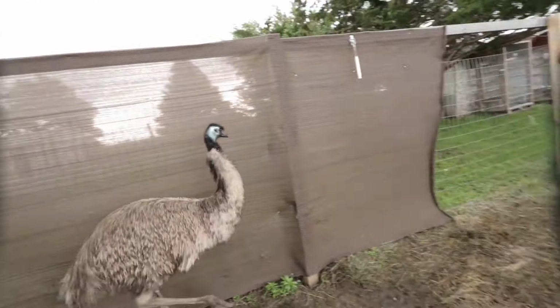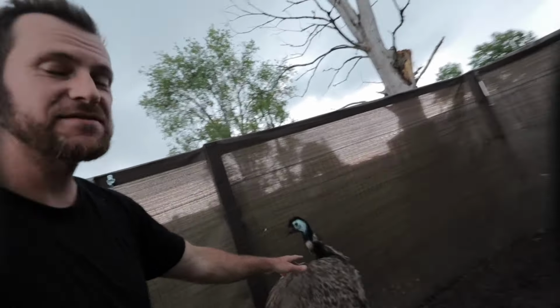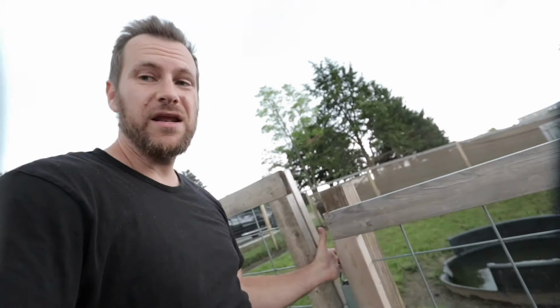So then we were able to lead him back inside. He is still spooked. He normally wouldn't run away from us. But right now you hear a little bit of thunder, and that was what caused him to get out. So why did he get out? How did he get out? That's what we want to show you.